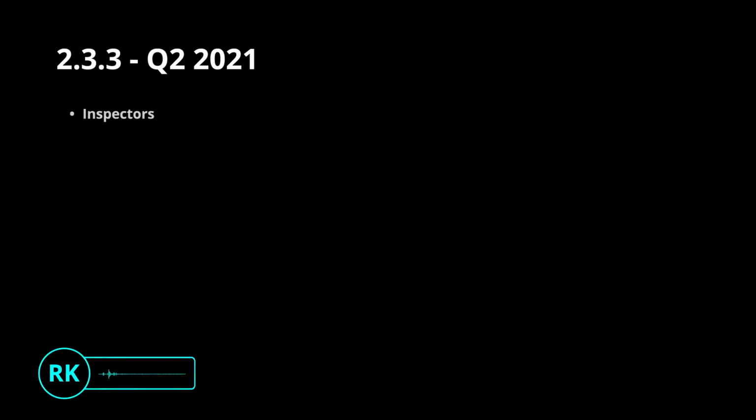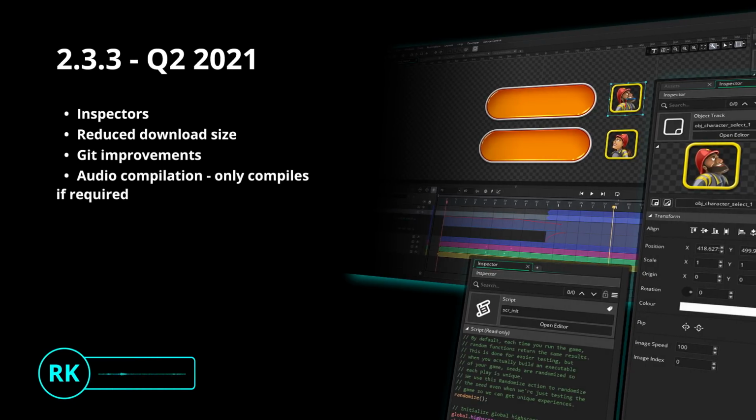We've got a grander vision for GameMaker workflow, and inspectors are really the backbone of this. To date, we're almost complete with inspectors for all the major asset types, and we're looking to enable them by default in the near future. As part of improving workflow, we listened to our users and those who had lots of audio heavy projects. We're looking to improve the compilation speed across the board, really.